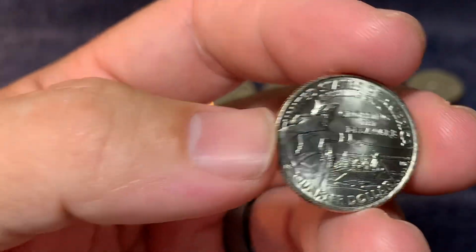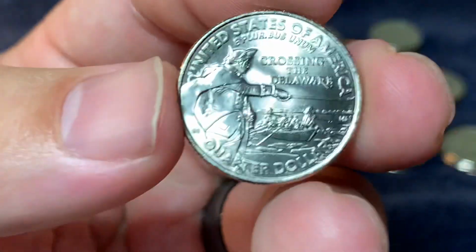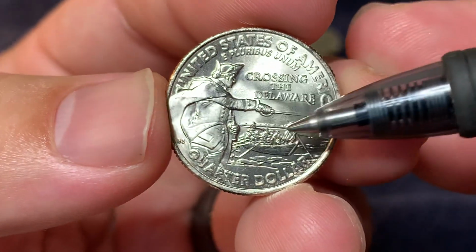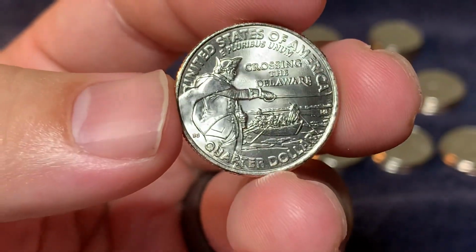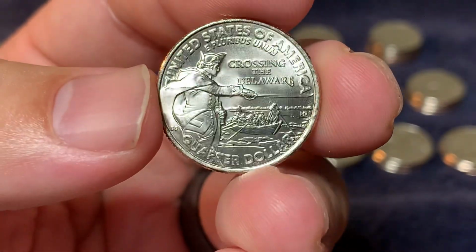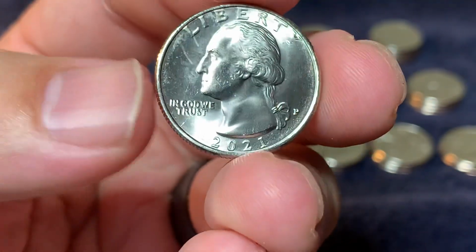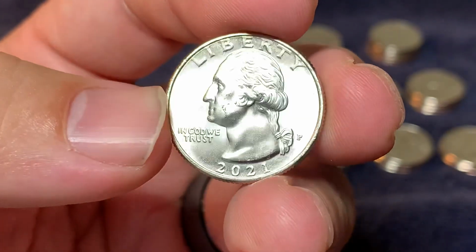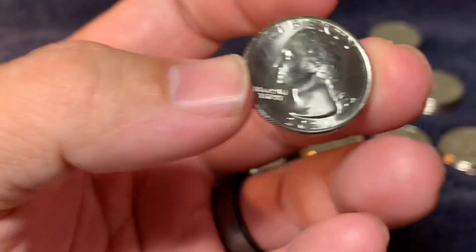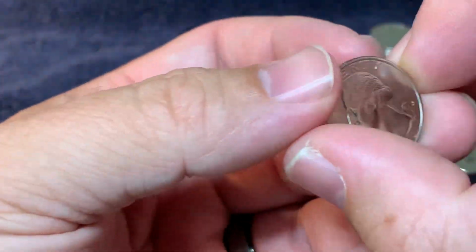If you're going to be looking for any sort of varieties, double dies, usually you want to focus in this area right here because of the single squeeze press method of producing these coins. That's where a lot of your Class 8, Class 9 double dies are going to occur on these coins. But look at that. Welcome back to the OG original coin.